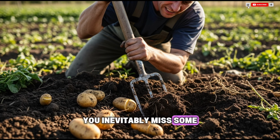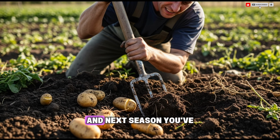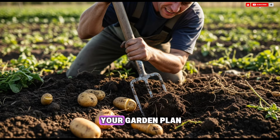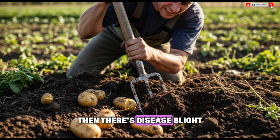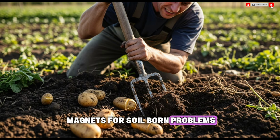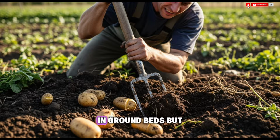You inevitably miss some, they rot underground, and next season you've got volunteer potato plants popping up everywhere, disrupting your garden plan. Then there's disease. Blight, scab, rot. Potatoes are magnets for soil-borne problems that persist year after year in ground beds.